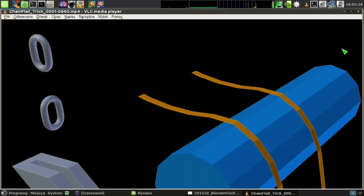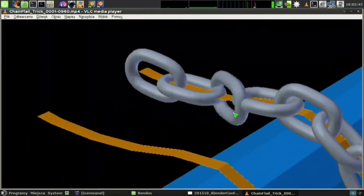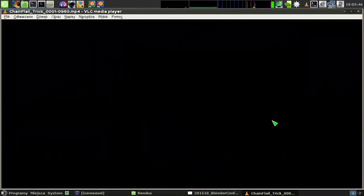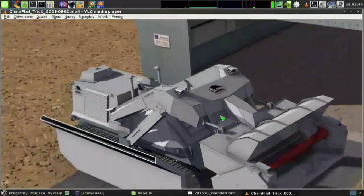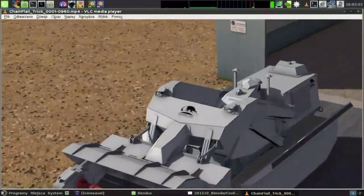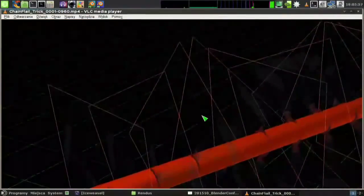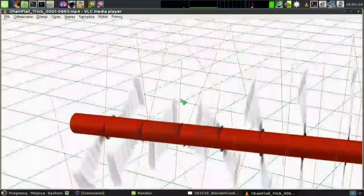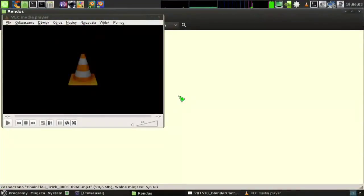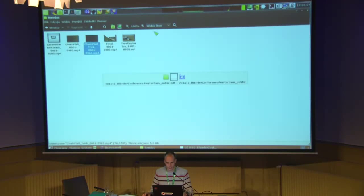The result is here, and as you can see, some parts are very cool, and some parts are not. And this was done. I did this test with the latest Blender version. And at the end, I made a blurry version of the chain in GIMP with a blur filter, and just imported it as planes in Blender.